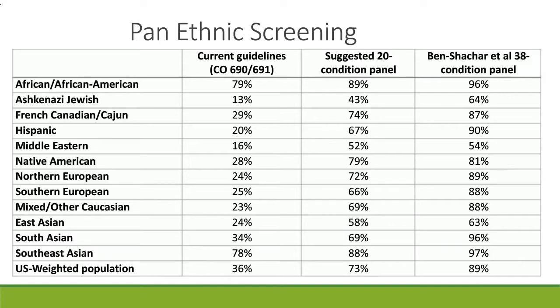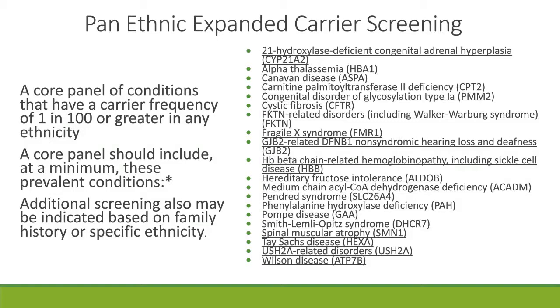Very, very different parameters when we begin to think about pan-ethnic screening. So what should a core panel look like? This core panel is put together thinking about conditions that you may not think about every day, and I've seen a lot of these situations occur over my 30 years, and I've taken care of patients with it. 21-hydroxylase deficiency is very important because it's an autosomal condition that results in androgenization of a female fetus in utero.